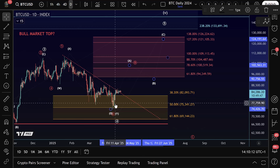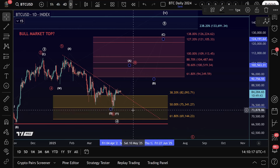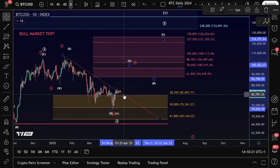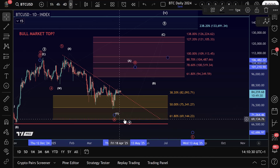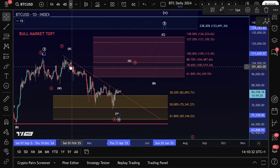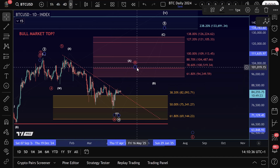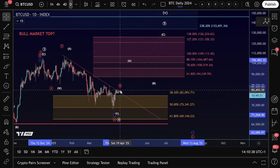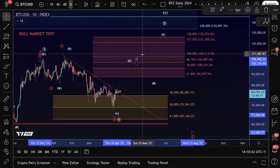But if my micro support breaks on the smaller time frame, and we break down and form another low, this could still be an extension of wave 4 or A, because we have not yet taken out any previous highs here on the daily time frame. And it's not high enough to be clearly the B wave, even though it's technically possible, but it wouldn't be the most probable scenario.